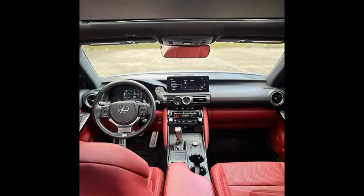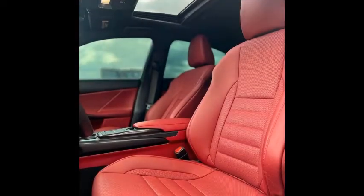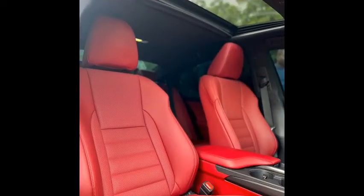Fuel efficiency: 7.5/10. How well does it use fuel? In combined city/highway driving, the rear-wheel drive Lexus IS 350 F Sport, which is what we drove, achieves an EPA estimated 23 miles per gallon. That outperforms the majority of competitors with 6-cylinder engines. With all-wheel drive, the IS 350's rating lowers to 22 miles per gallon.